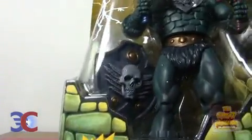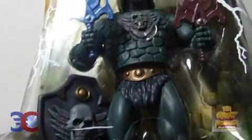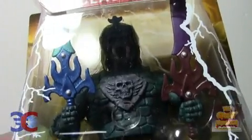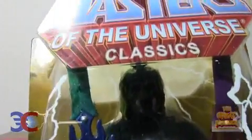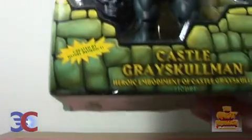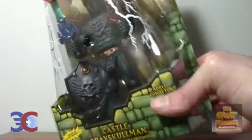Most of you probably know and love it. Well, I don't know if you love it, but at least know it. And that's how the figure looks inside the package. Nothing different about that.